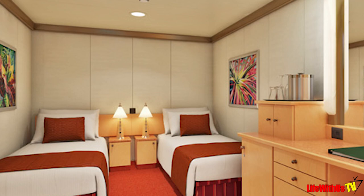So an interior cabin is a cabin that does not have windows. What happens is you have a hallway, and on the outer quadrants of the hallway, you have your balconies and your ocean views and your suites. On the inside, that's what you call your interior cabins, and they do not have windows. So if you're a person that does not like to feel a little closed in, or you feel like you need to have some viewpoint and some vantage points, that's not the cabin for you.